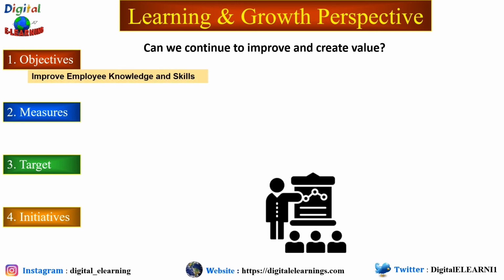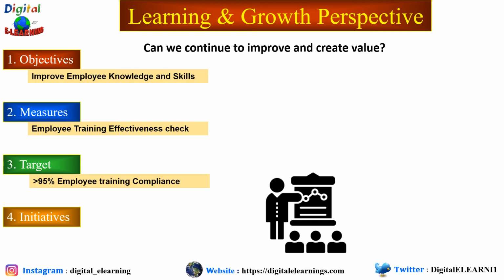So my first objective is to improve employee knowledge and skill. How will I measure it? Through an employee training effectiveness check. My target is that at least 95% of employees should be compliant. And initiative, I will have on-job trainings and employee development plans.